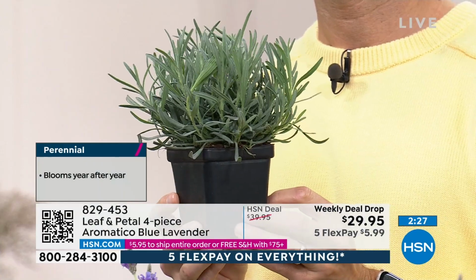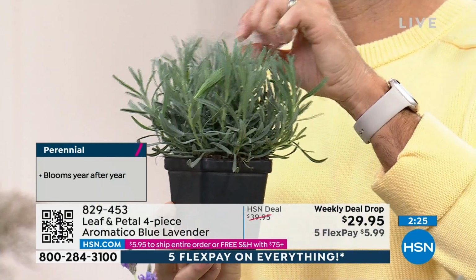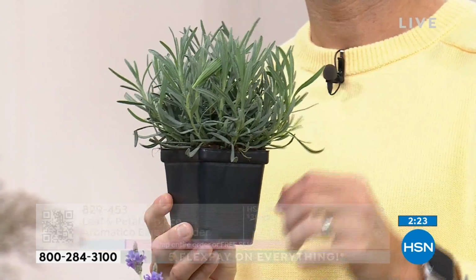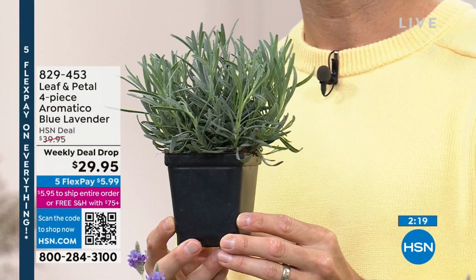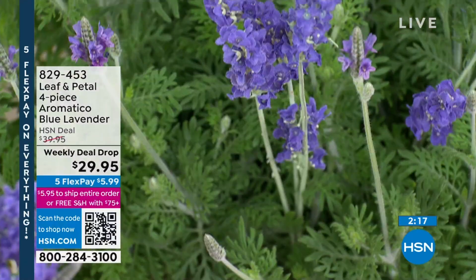I love that this is a collection of 4. 4 is a nice number. You can really start a small hedge. That's what I do with my lavender. I put it around my vegetables. It brings in so many of those great pollinators that the vegetable plants always like. But it's a really nice hedge.